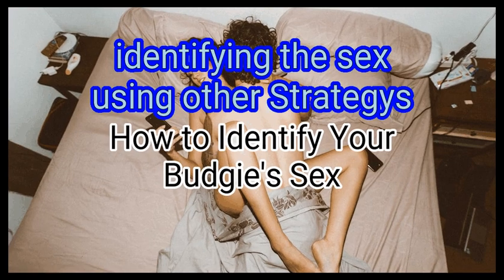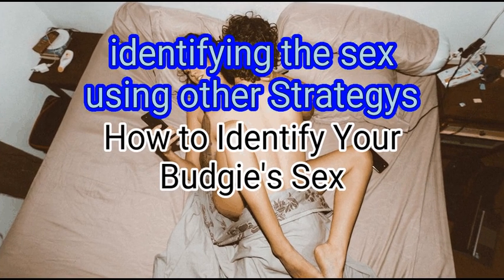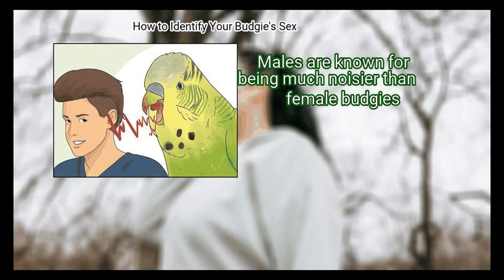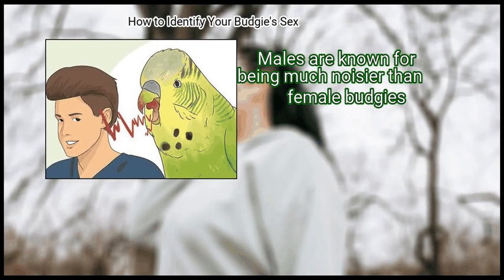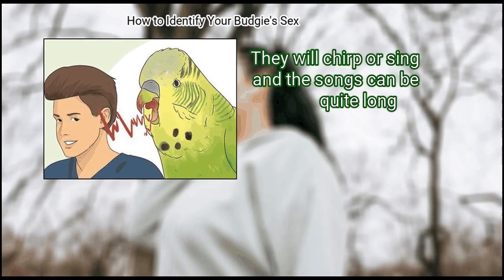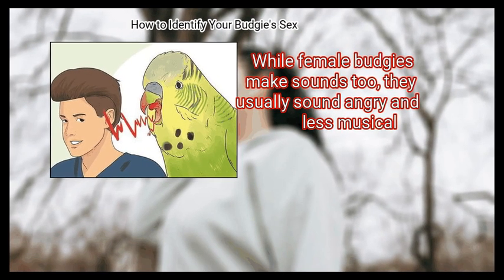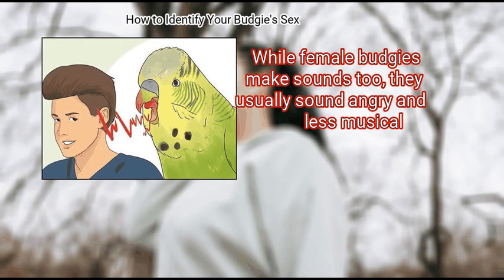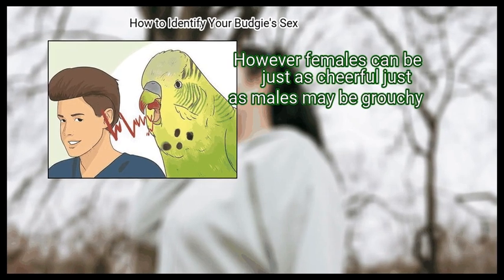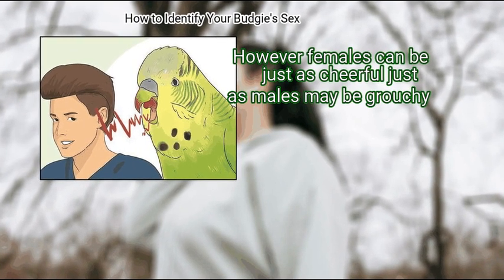Method 2. Identifying the sex using other methods. First, listen to your budgie. Males are known for being much noisier than female budgies. They will chirp or sing and the songs can be quite long. While female budgies make sounds too, they usually sound angry and less musical. However, females can be just as cheerful just as males may be grouchy.